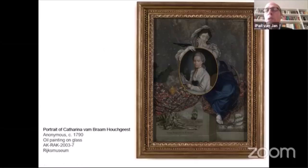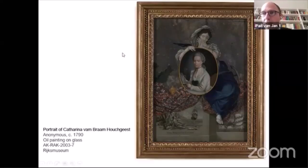So it is very important to realize that when you look at it, you see your own reflection. This will have worked best for Mr. van Braam himself when he was looking at it. He was seeing his own reflection, and at the same time he was seeing his wife, who is there in the medallion in the center, in the painted part of the mirror. And the wife is looking up at him while she's reading probably his letter that she received.